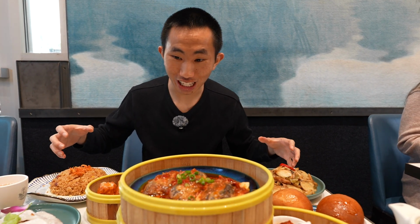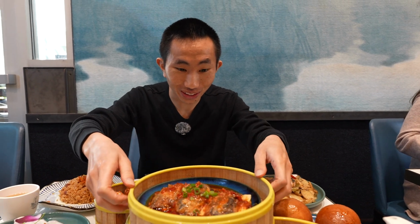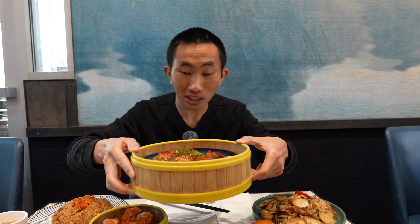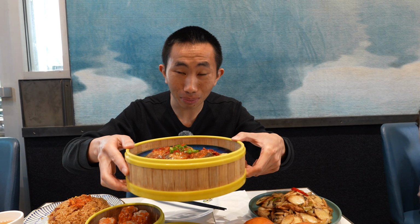So far, they've just been bringing the dim sum dishes out one by one, and then all of a sudden, they just arrived with everything, and I definitely over-ordered for this small of a table. I mean, everything is just stacked up right now, so it's getting a little bit crazy. But the next one I want to try is their yuba skin with preserved chili. So this is just like a dry tofu skin with some sort of preserved chili sauce on top, and I love anything with the word chili in it.